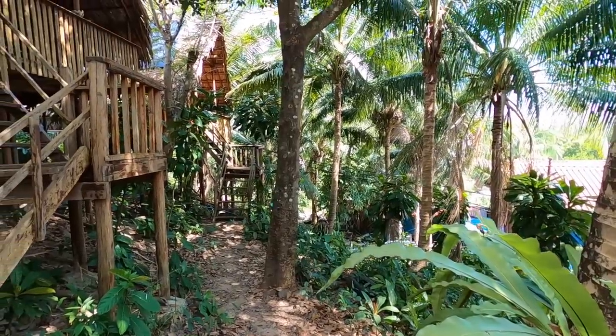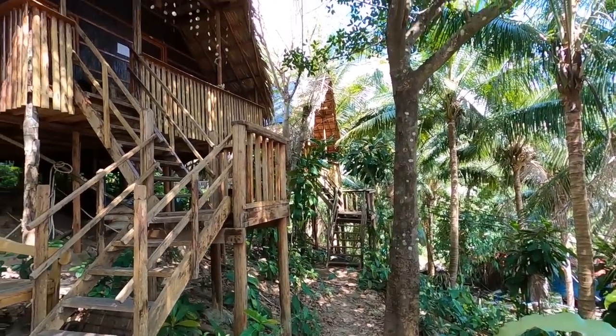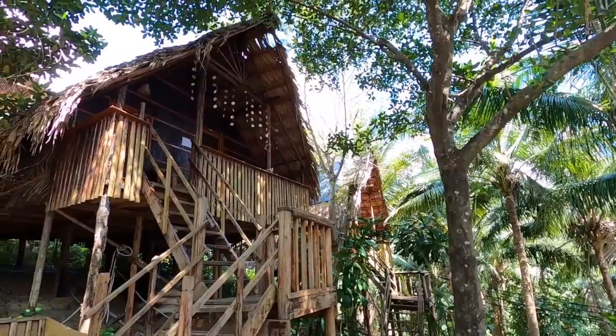So here's a shot of our bungalow from the outside. Look how cool that looks.